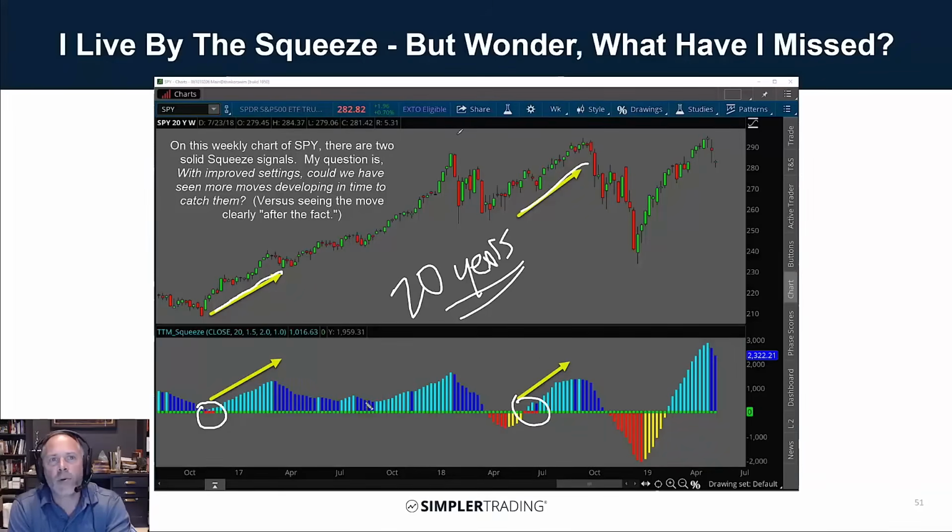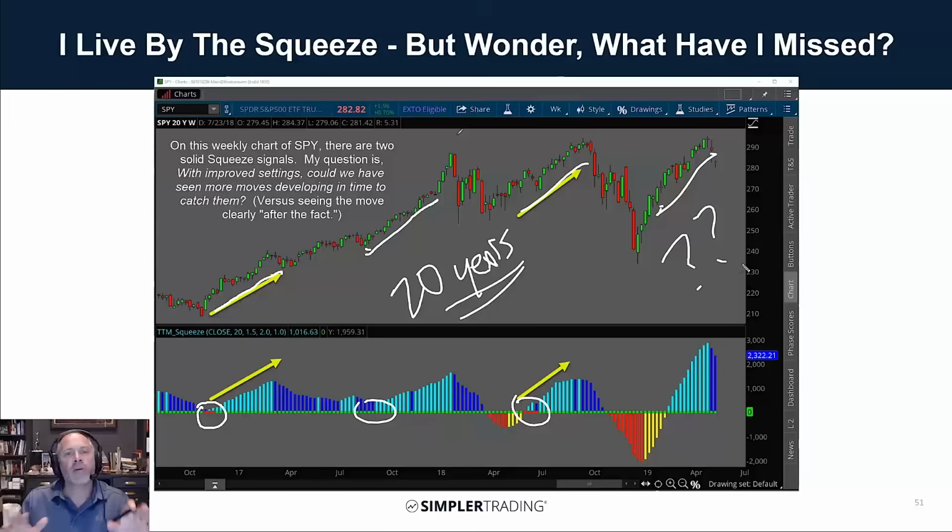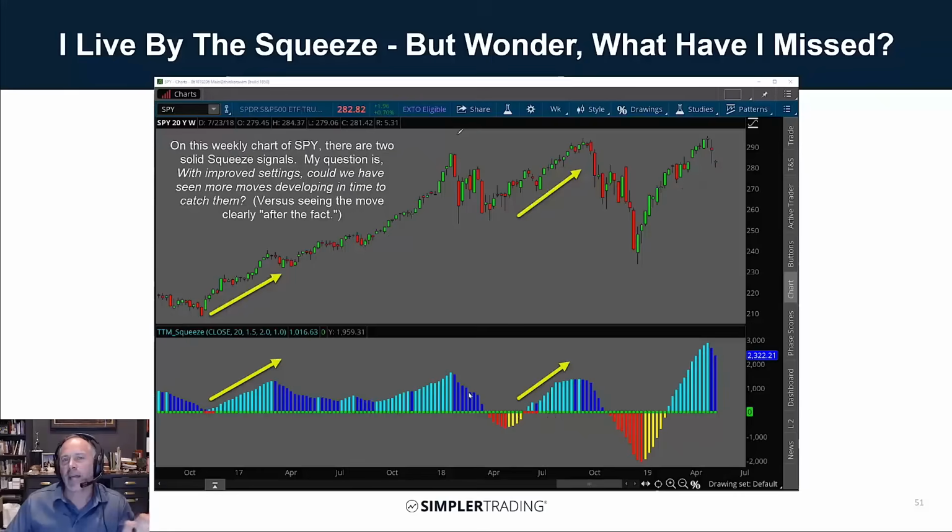But why wasn't there a squeeze here? Why wasn't there a squeeze here? And so I thought, let's play around with the settings. Maybe there's something I'm missing here. While I love the squeeze, do I have the parameters set so tight that it limits the opportunities, even though the opportunities that present themselves are amazing? And so that kind of led me down a rabbit hole.